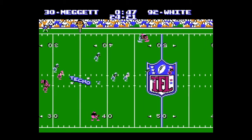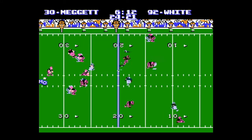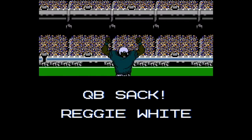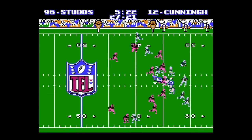Dave Meggett, he catches the ball over the middle. Meggett, and then catches the shovel pass down the left side. He's bobbing and weaving around defenders, making it into the red zone. However, Mikowski would get sacked by Reggie White, and this would lead to a field goal by Gary Anderson. It's a 6-point ball game.